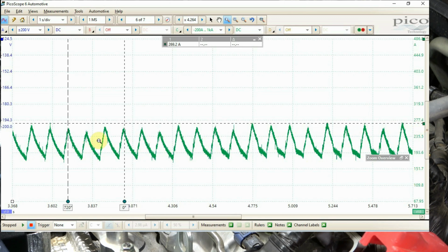Every second cylinder here where I'm marking, I don't know which cylinder is what at the moment, but every cylinder you can see is a little bit lower than the other cylinders. So between these two sections I made here, let's say this is number 1, number 2, number 3, number 4. See that number 2 is a little bit lower than the rest. So now let's move on to the next one. Let's say this is number 1, 2 is a little bit low, 3 and 4 is good. And let's go back to the other one.